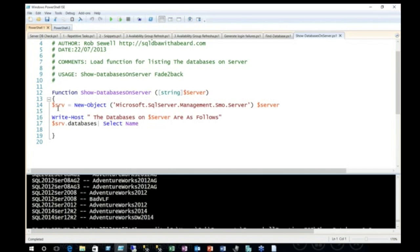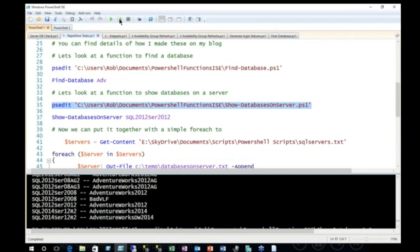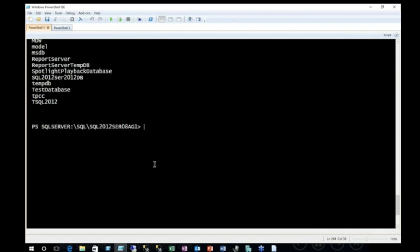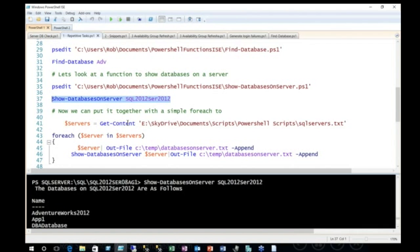And literally all we're doing is grabbing our server SQL management object again, and using the pipe object from the databases array and selecting the names of all of the databases that are there. And it is as quick as doing that. You see it's come up very, very quickly. And there we got the databases on SQL 2012, Server 2012 are all of those.